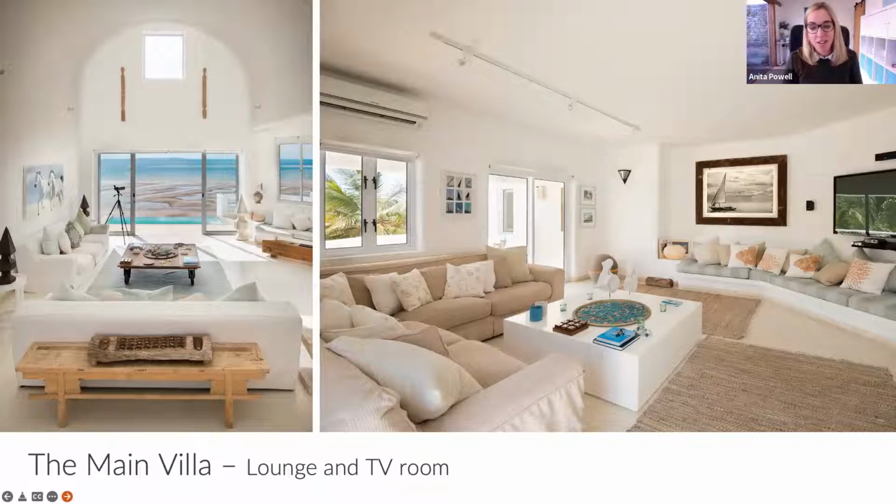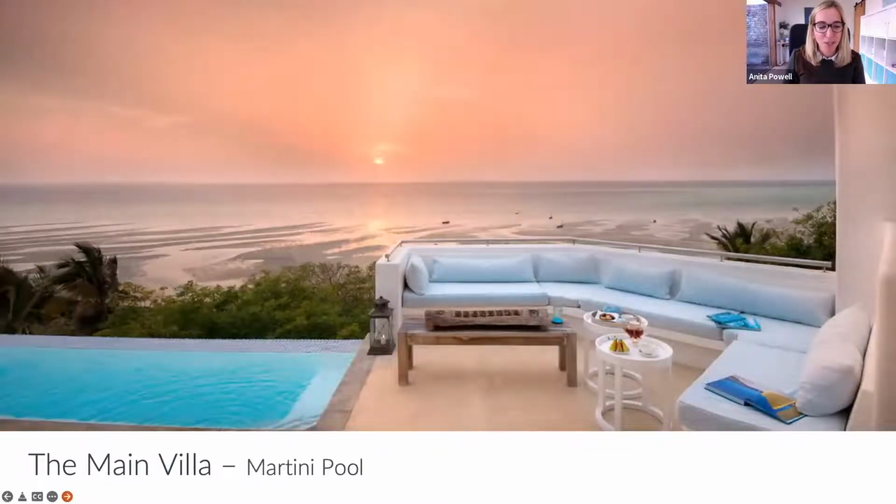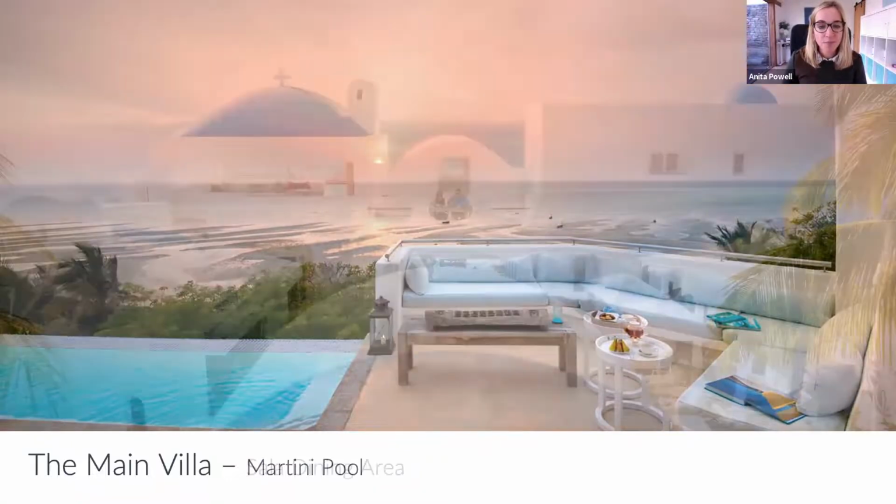So this is our lounge area and then our TV room, where when I first went to Santorini, it was the royal wedding day. So I actually watched Harry and Meghan get married in that TV lounge, which was a bit surreal, being in Mozambique to watch that. And then we have our beautiful martini pool, which has this amazing panoramic view across to the Bazaruto Archipelago.